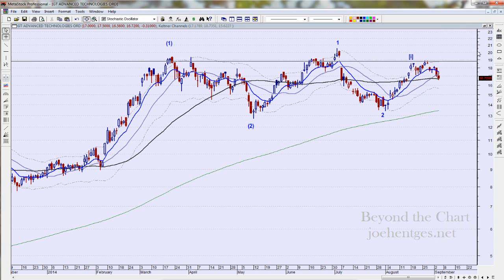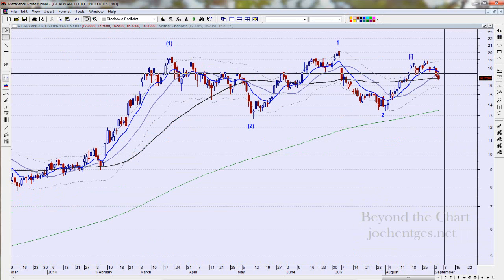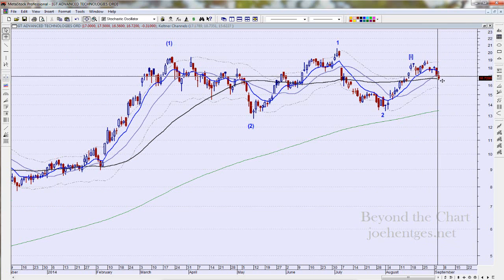So the other thing I wanted to mention, and then we'll drop this, the volume has been very, very nice. The 50-day average volume is 9.7 million shares a day. And that was the other thing that really grabbed me on this, is it's very nicely, heavily traded. So that's a great thing for a stock like this.